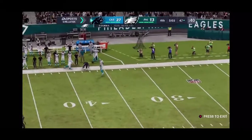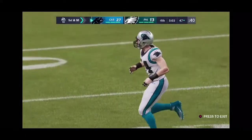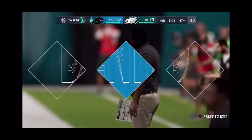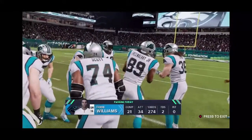Well, they go for it on 4th, but this one is going to wind up incomplete. Well, it looked like he had it and dropped it. And the Panthers are going to get it back in excellent field position. So they really needed points here in a 2-score game. Could not come away with anything there on 4th.